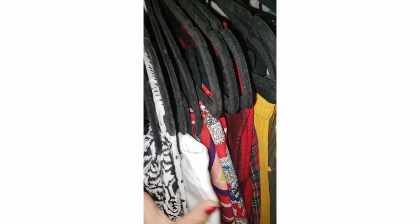Yeah. And then these are my skirts. Same color coordination. They all go the same way. And then the few pants I own. So that's my closet. I also have these for storage. I'm using this whole mineral room.